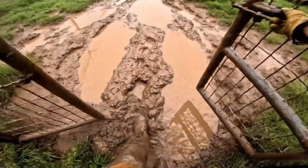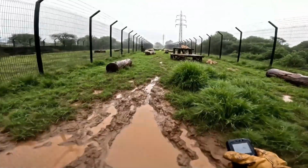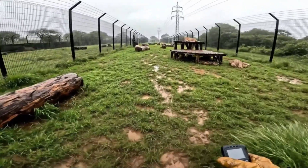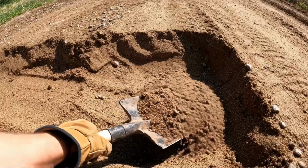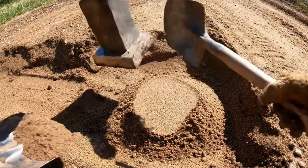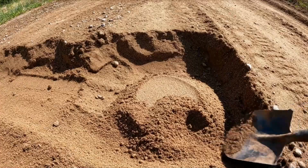Navigating the corridor after a heavy downpour is hazardous. The uneven, muddy terrain significantly increases the risk of falls and injury. To ensure safe running surfaces, we fill these ruts with compacted sand. Then we tamp it down firmly to create a smooth, level track for the runners.